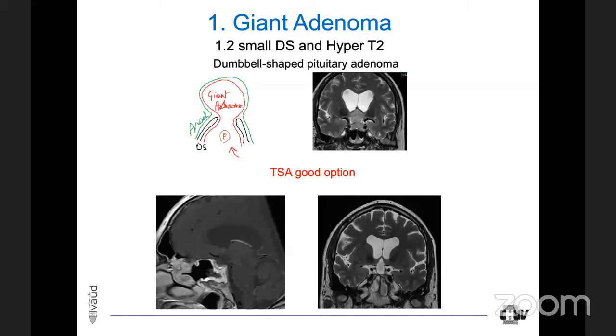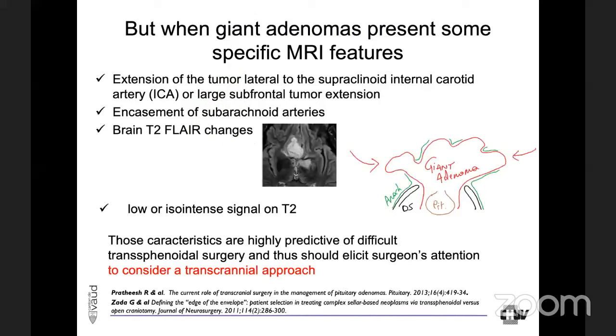There are sometimes other configurations that can require more caution, like extension lateral to the supraclinoid intercarotid artery, or when there is a large subfrontal extension, or also when there is an arterial encasement. It's very important to see this situation before the surgery, or when on the T2 MRI there are some FLAIR changes, like here. It means there is brain invasion, or when the tumor has a low or iso-intense signal on T2, it can be a sign of fibrous or hard consistency.